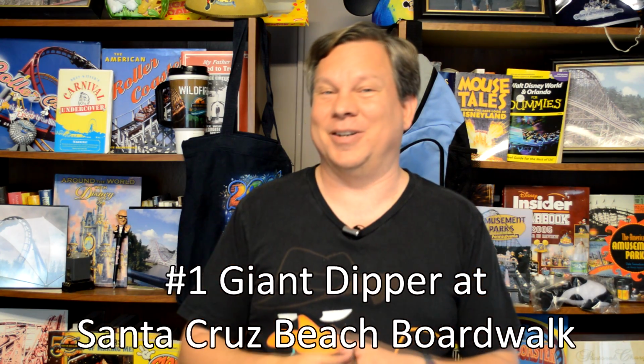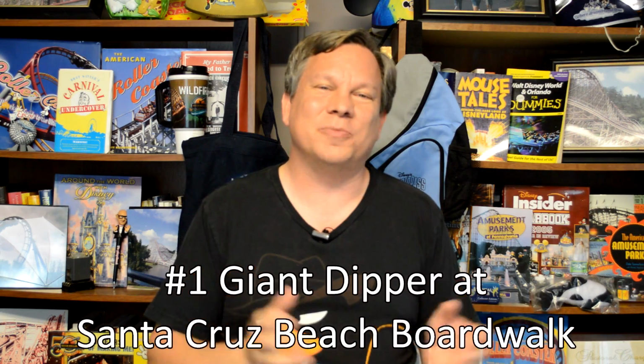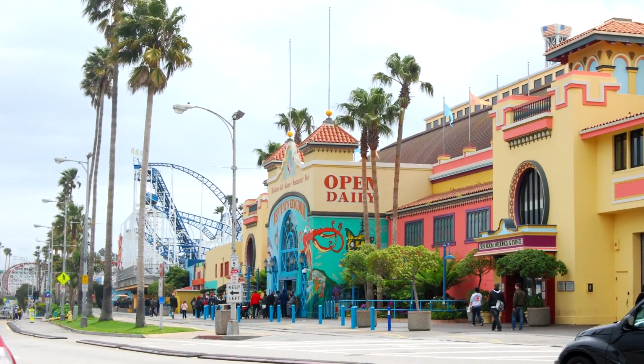With all that said, here are 13 of my favorite wood coasters, along with a couple extra honorable mentions. The first one I want to mention is the Giant Dipper at Santa Cruz Beach Boardwalk. This coaster has a lot of special memories for me. I actually went to college in a little town called Scotts Valley that's just outside of Santa Cruz, so we spent a whole lot of time down at the boardwalk.